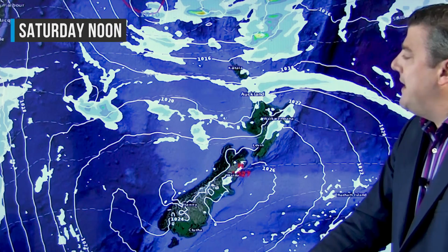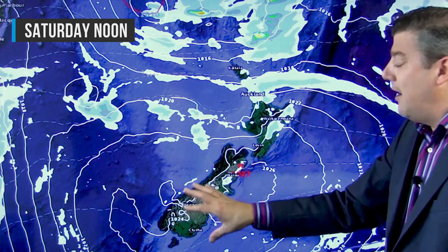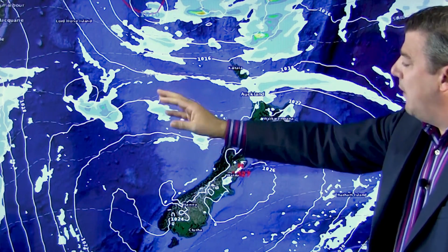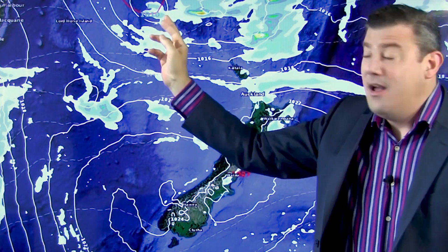Then we get in towards the weekend and you've got high pressure now down here in the South Island. So things are settling down there. You'll find a bit of a cold start in the mornings, but fairly warm afternoons. And in the North Island, you've got an easterly flow there between the top part of the high and the bottom part of the remnants of Cyclone Linda.